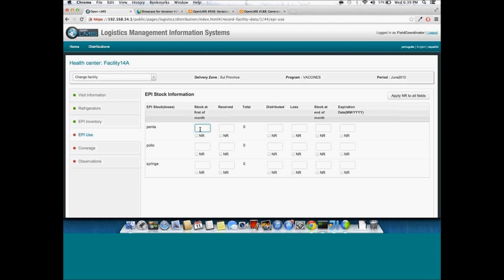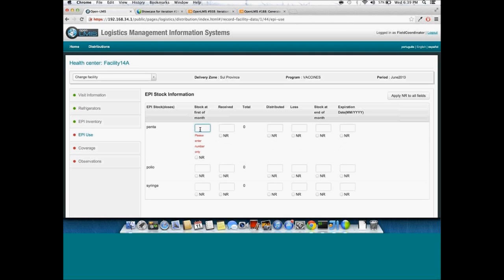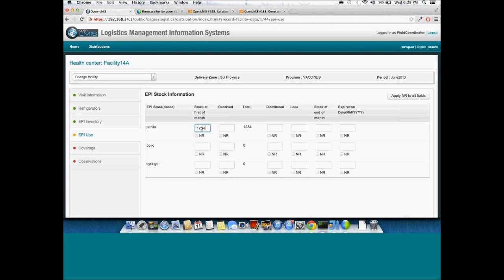We can fill in only numerical values here. If we try to fill in any character other than numerical values, we get an error that says please enter number only. We can fill up to seven digits. Similarly, if the field coordinator does not record any data for that facility, he can simply click on NR. While clicking on NR, the input box gets disabled, so no data would be recorded.